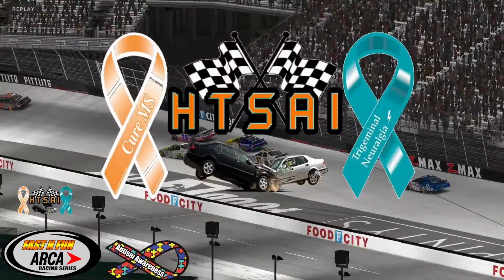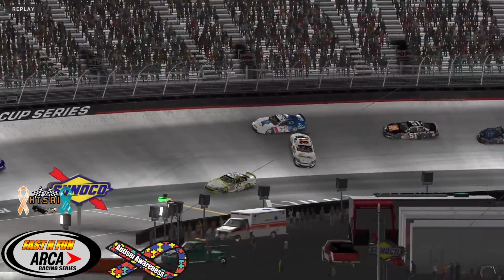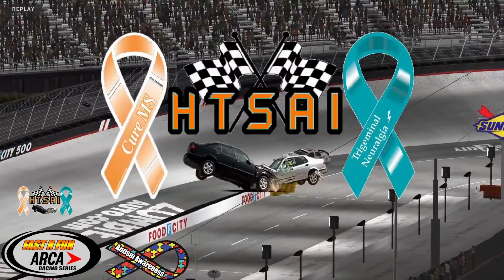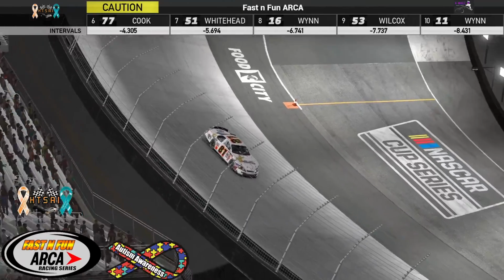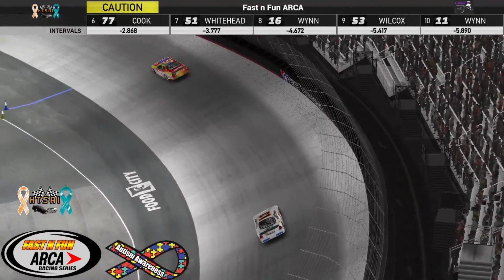Let's take a look at Harley. Everybody else manages to save the car. Nobody gets into him. Great driving by everybody back there. And let's see if we can get a quick word with Harley.